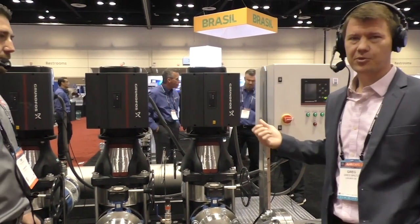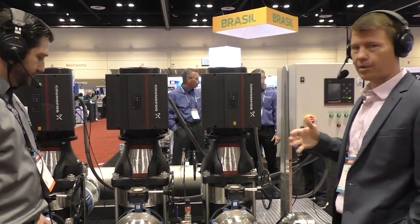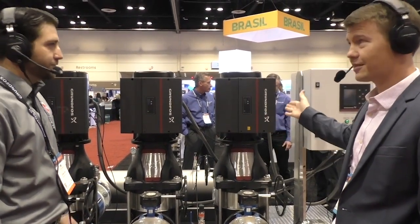that HVAC systems are designed around the high load point, and they don't typically run there. About 80% of the time they're running on a part load. This system allows us to only run the pumps when they're needed. So the most efficient pump to run is the one that's not running at all, right?